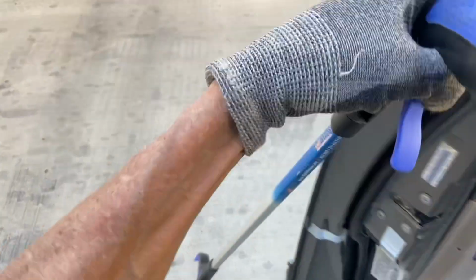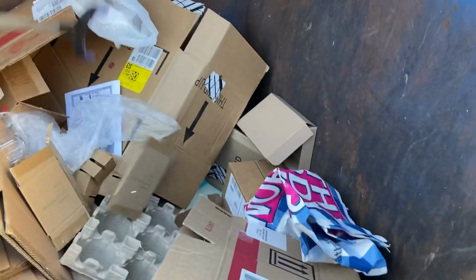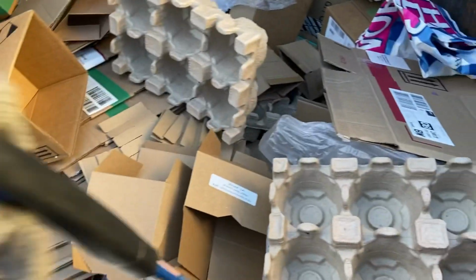While it's still fairly light cardboard and fairly, I won't say empty, but easy to maneuver, might as well at least try to see a little more than I've seen. Oh, that's about it. Good to see they're still in business. You know, a lot of these places are struggling. 2020, early 2021. Some even closed, I believe.